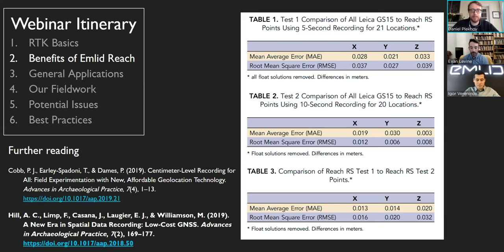And just to again emphasize the benefit that you get at a fraction of the price that you would otherwise get with other units, these tables here on the right show the results of a series of tests run by Austin Chadhill and some of his colleagues, testing the accuracy of the Reach RS unit as compared to a Leica RTK unit. Table one shows the comparison of measurements in X, Y, and Z after 5 seconds of recording. There you see the difference is at most below 4 centimeters. And when you increase that to 10 seconds, for everything except the X, you're already at millimeter level differences.